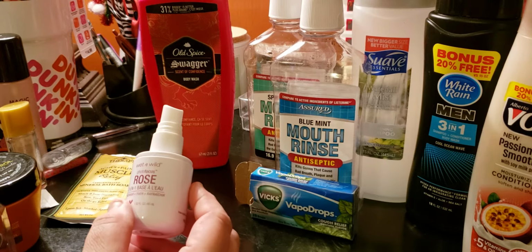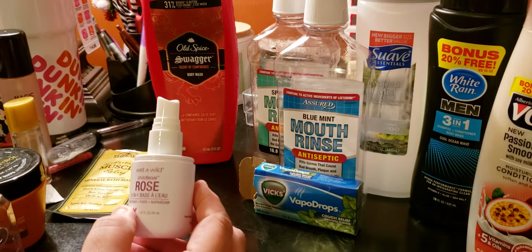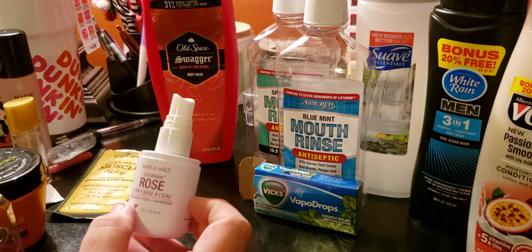Next is the Wet n Wild Photo Focus Rose 3-in-1 Base.